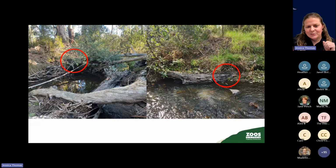And also there's another one here. You can see there's just a small fallen log there, and there was a platypus sleeping up under that about 2 weeks ago, which looks like a great spot because the entrance is nicely concealed, so nothing's going to see it when it comes out.